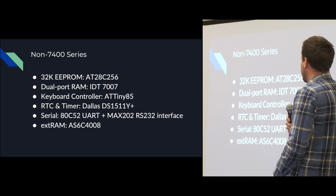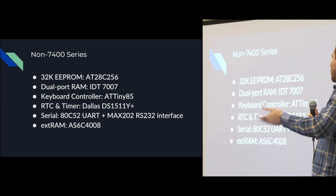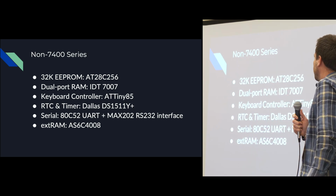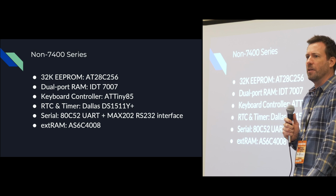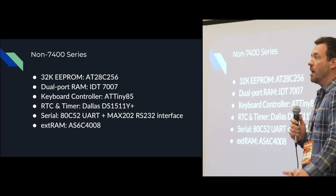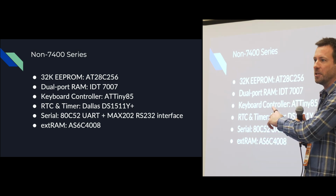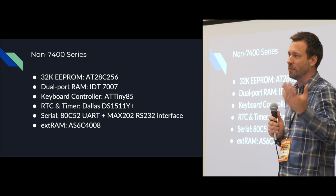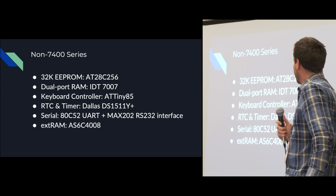There is some stuff in the Odyssey that isn't 7400 series. My EEPROMs, I mean, you would argue that's age appropriate. The AT28C is a very common EEPROM, and there's a bunch of them. I think we've got 6 or 8 of them in the design. In a real 70s or 80s design, those would have been like $30 each, and people wouldn't have used them. But today they're like $7 each.